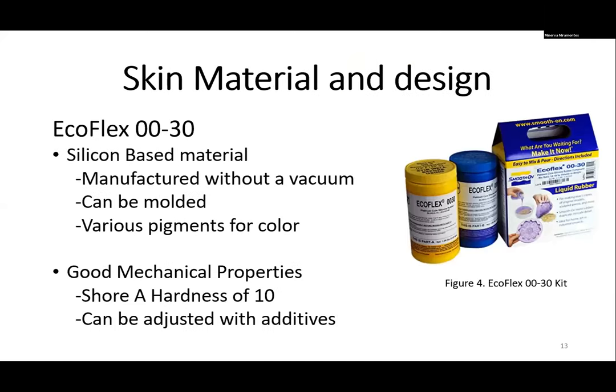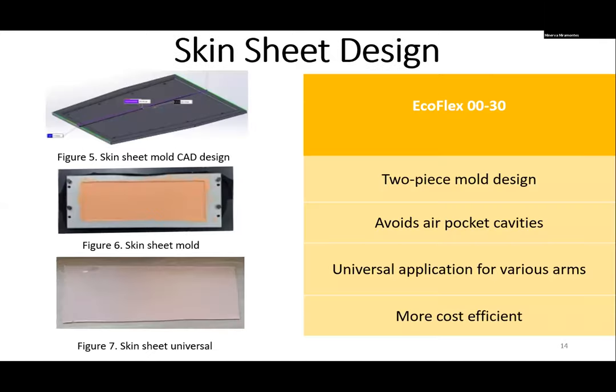And going a little bit more in depth for the material for the skin, it was chosen also for its ability to be molded and demolded without the use of a vacuum, which avoids air pockets in the final material. And its ability to add pigments to create the realism of skin color. Next slide, please. For the skin sheet design, as you can see in figure number 5, it's the CAD design. It's a two-piece simple mold, which also avoids air pockets forming in the final design of the skin sleeve. And this delivered a universal skin sheet that can be easily removed and replaced by the nursing department, which in turn provides a more cost-effective option for them.